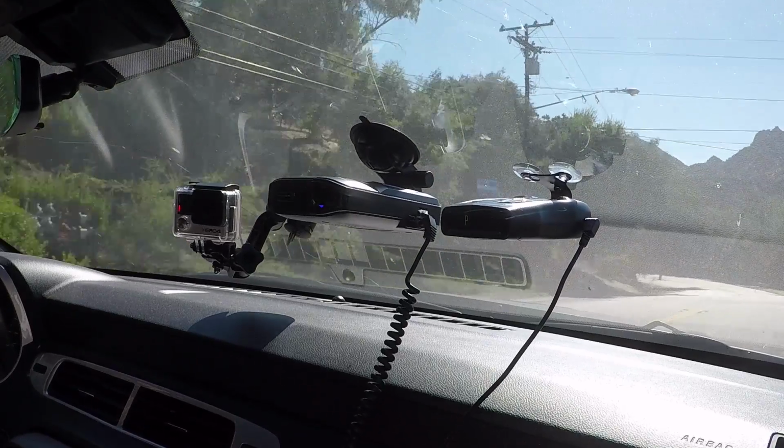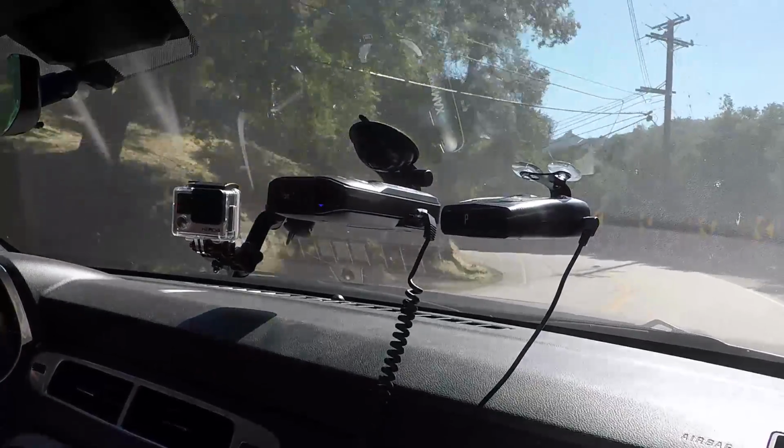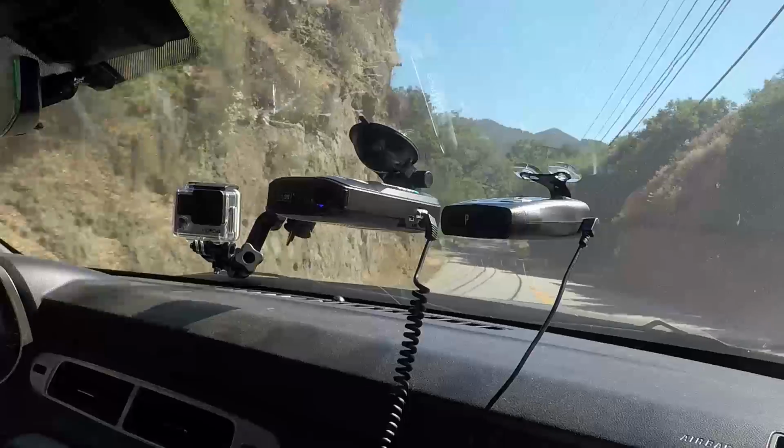So there's a speed camera up ahead to let you know your speed, which isn't really all that important because in the United States they don't have cameras attached to them. Both of the radars went off at exactly the same time. Let's see which one stops first. Well, the Whistler has already stopped. The rear detection is definitely nowhere near as good as the Max360 is.